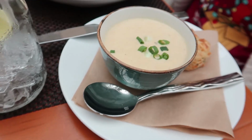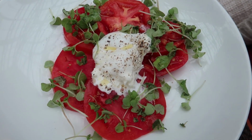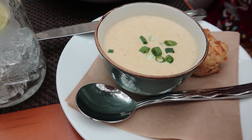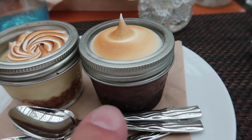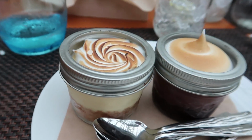And then Jen got she crab soup, and then I got a heirloom tomato salad. Yeah, I was trying to be good, but this is just full of cream, so I don't know how good I'm really being. And I got some desserts. This is like a chocolate cake shot, and this is a key lime pie shot. I really like that. Yeah, they're in little tiny mason jars.